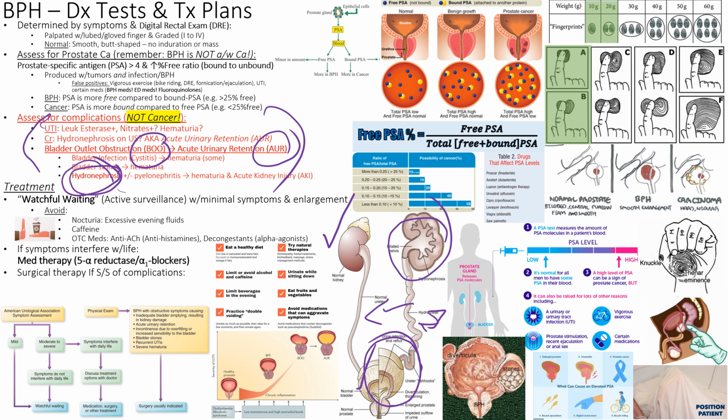Other things you can assess for a big prostate, besides the complications, is a digital rectal exam, or DRE, right? You provide a gloved finger and use lubricant, and you're going to assess the prostate. It should be about as big as your thenar eminence. And where's your thenar eminence? It's on your hand right here, right? The thenar eminence should be about 2 finger breadths wide. That's how big a prostate is, right?